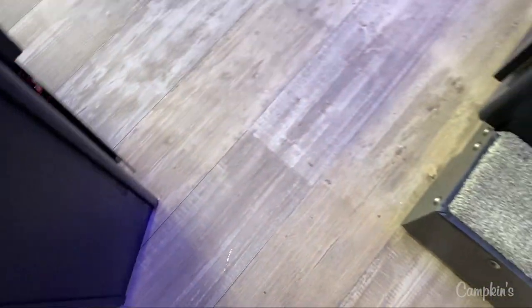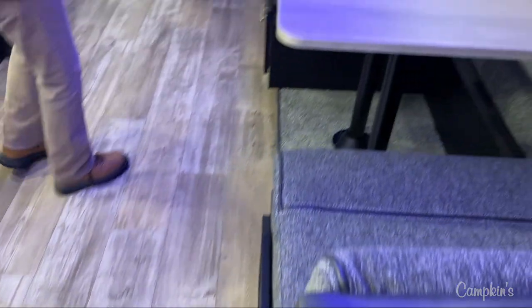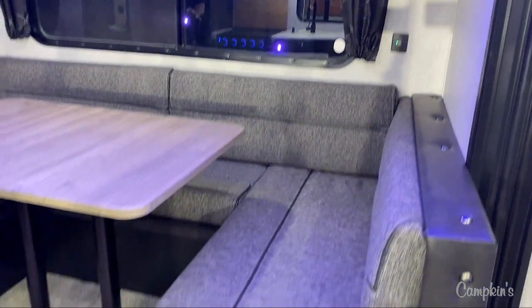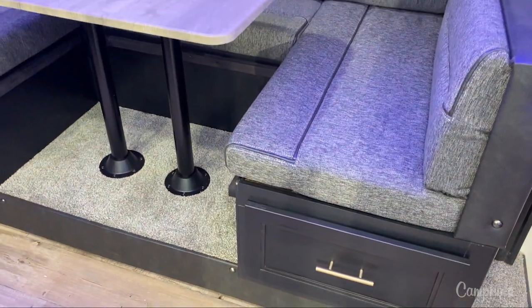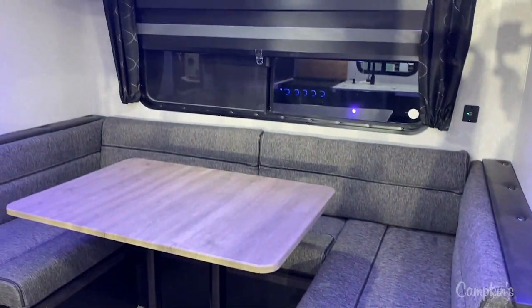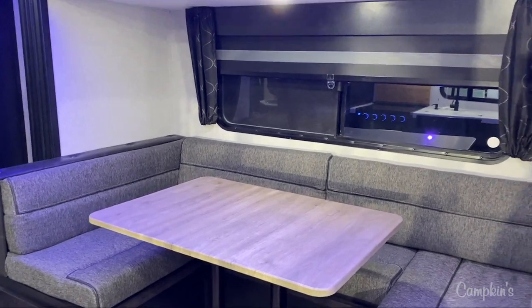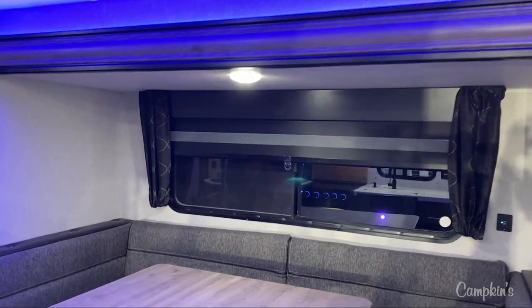When we take a look here, there is a gigantic dinette. You can fit six adults around there without a problem, playing cards on rainy days, telling stories about fishing, and also having a great time. If you're not eating outside, you can eat inside here. And here's the piece de resistance.